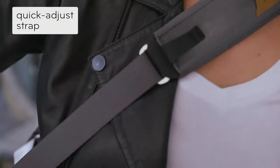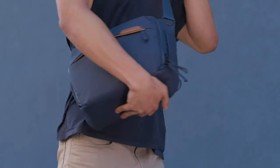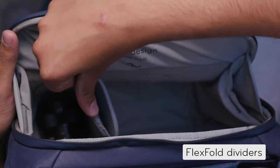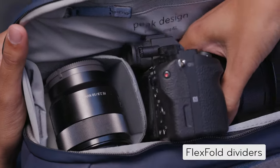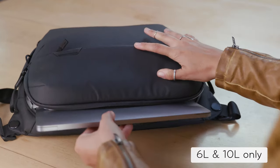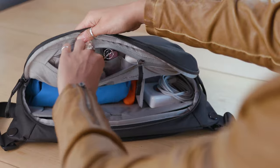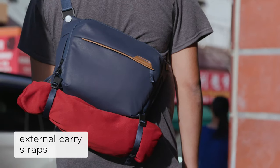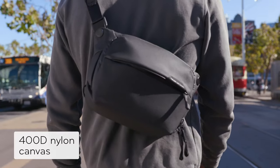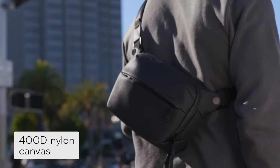Quickly adjust for any activity and instantly access everything. Inside, you'll find customizable organization that's protective and keeps things in place. There's a spot for your tablet and pockets for small items inside and out. Need to carry more? We thought about that too. Outside, a weatherproof shell keeps it all safe.